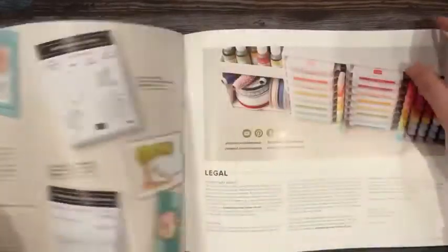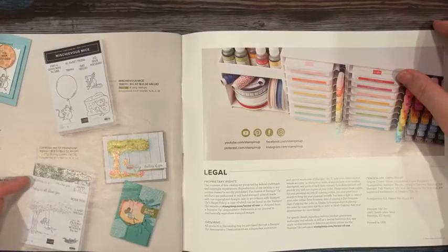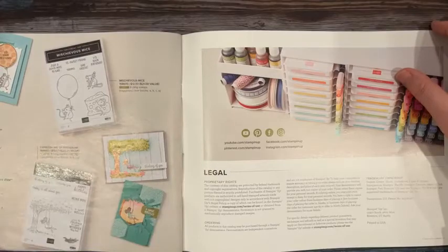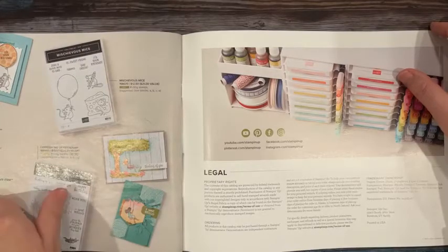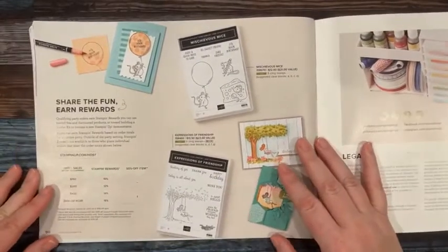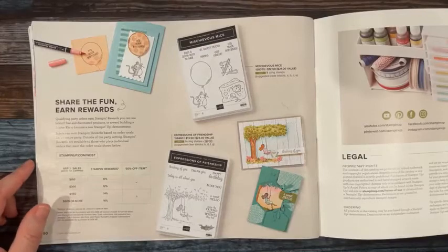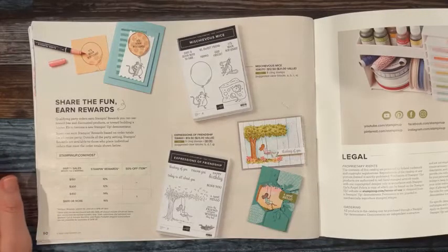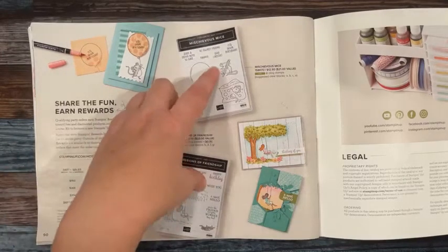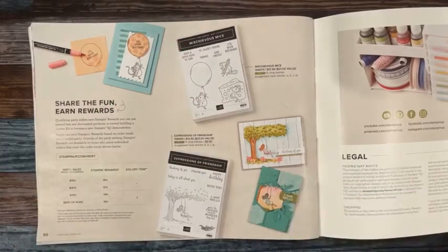And then 2 Hostess sets, the Mischievous Mice and the Expressions of Friendship. So anytime that your order is $150, you get 10% back at least. You might get more. And when you have that, then you can use that for hostess benefits. And there's certain stamp sets that you can only get with host dollars. These are 2 of them. And then there's 2 in the annual catalog.